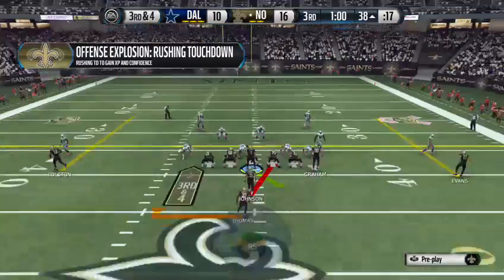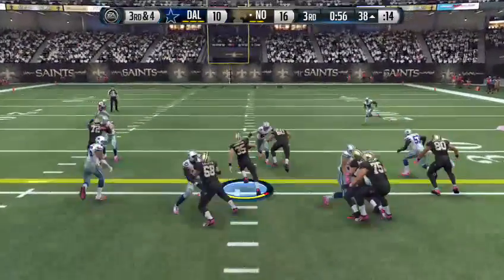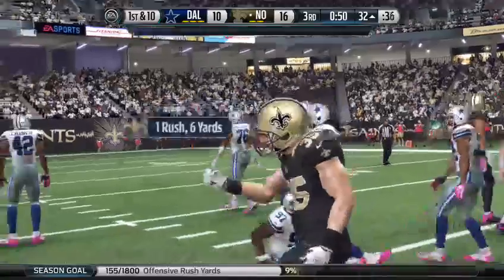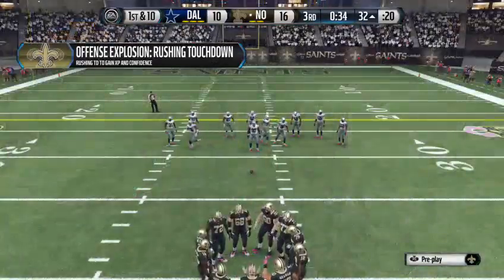Drain the clock. The Saints need to get to the 34. There's no point in passing the ball. It's just conversion after conversion after conversion until they get to the end zone.